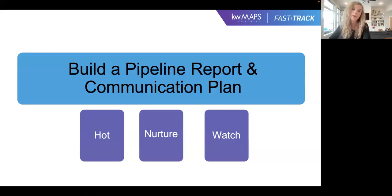We call them a hot nurture watch. Other people have A, B, and C. You can name them whatever you want. But a hot buyer to me is someone that's buying right now, they have no contingency plan, they need to be under contract, which means I'm calling, texting, sending smoke signals every time a new listing that meets their criteria hits the market. And nurture to me means they're going to probably buy in the next 90 days. I need to stay on top of it. And a watch to me means anywhere from 90 days to 6 months. That doesn't have to be what it means for you.